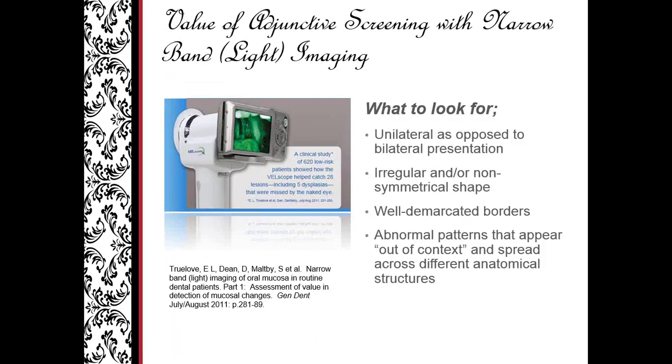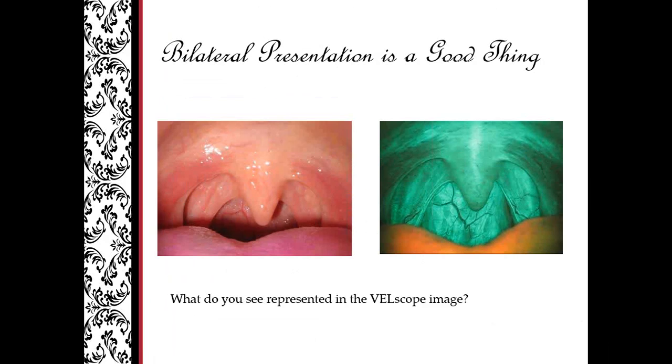So there was a really great clinical study. There have been a number of them, and a couple of them I'm thinking of in particular that have been published more recently by Denise Laurent, that are talking about low-risk populations and how Velscope, with this particular study that was published in General Dentistry, helped catch 28 lesions, including 5 dysplasias that were missed by the naked eye.